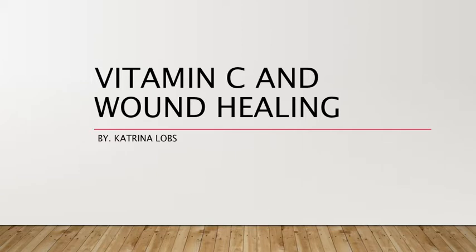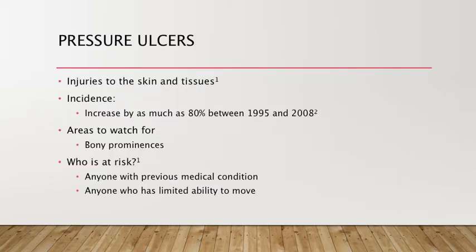For my IRB proposal, I chose to study the effects of vitamin C on wound healing. Pressure ulcers, sometimes referred to as bed sores, are injuries to the skin and tissues resulting from prolonged pressure on the skin. Constant pressure on any part of the body can lessen blood flow to that area, depriving it of oxygen and other nutrients. As a result, the skin breaks down and produces a pressure ulcer.